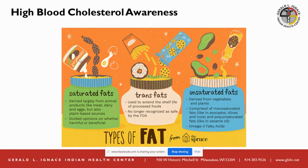If you look at the back of a food label, you sometimes will see things like partially hydrogenated or hydrogenated vegetable oils. That's a kind of trans fat that companies will put into their foods in order to help extend the shelf life. And so as such, you'll see them in a lot of cakes and cookies and things like that. And it's important to note that trans fats are no longer recognized as safe by the FDA, and we want to limit trans fats as much as possible.